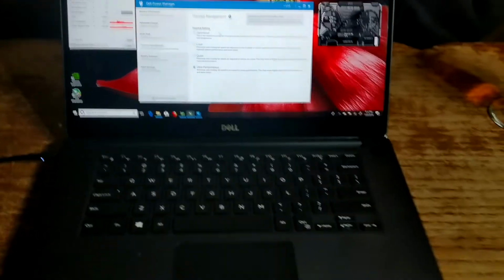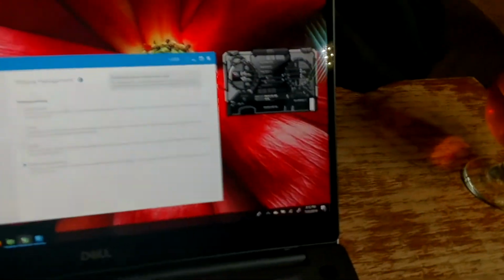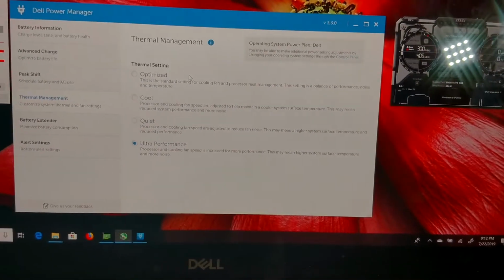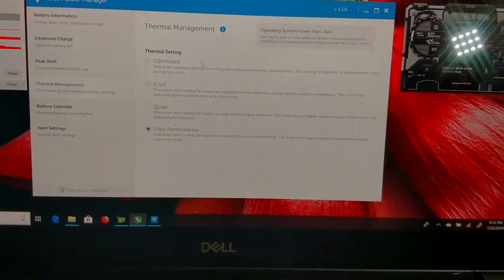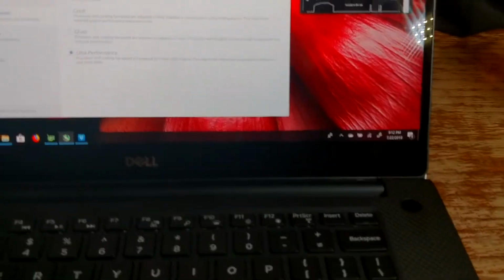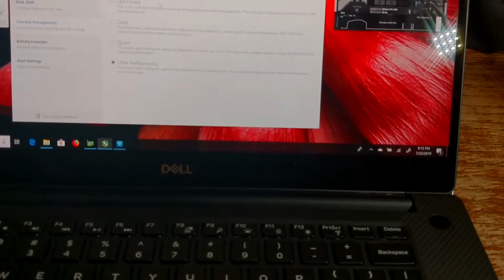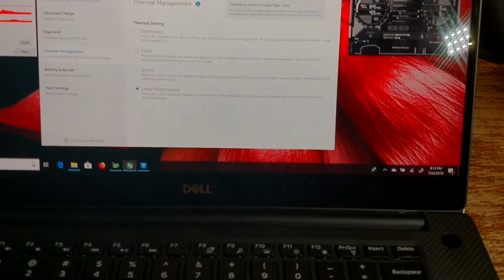So stock settings on this. I'm not doing anything with Afterburner other than using it for on-screen display. And I've got the performance profile in Dell Power Manager set to Ultra Performance. I don't have XTU running or ThrottleStop running or anything like that. I have tried those fixes, but this is totally stock. BIOS settings are at default.